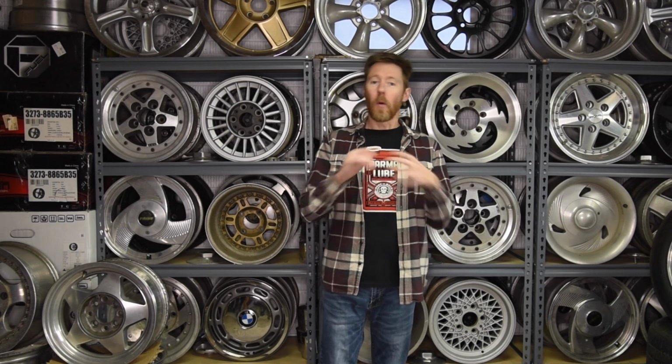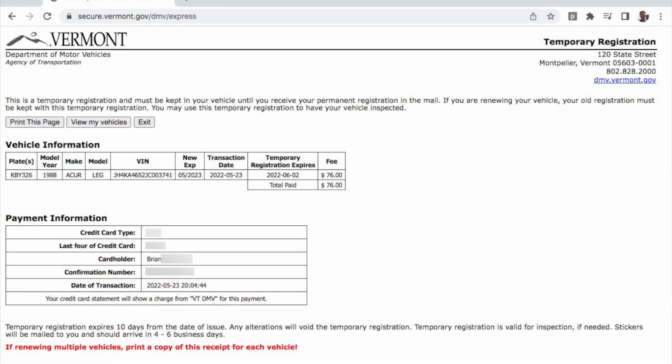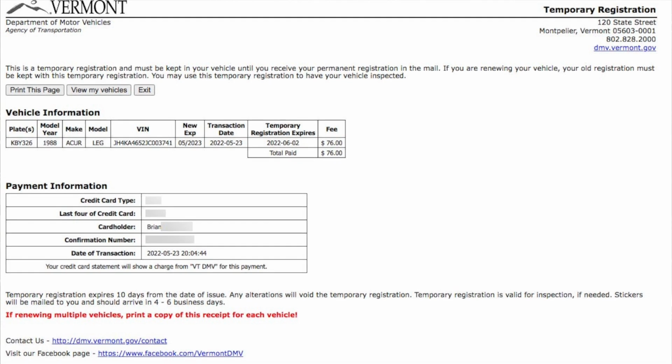And the state of Vermont allows anyone in the US to register by mail. They are more than happy to take your money, and they'll send you a registration and green plates and even an annual renewal, which you can renew by mail or even online.